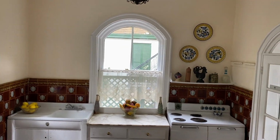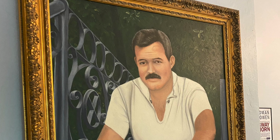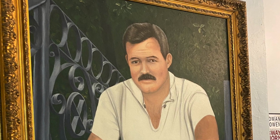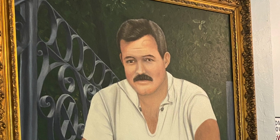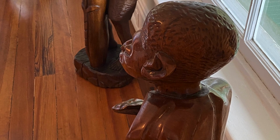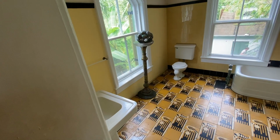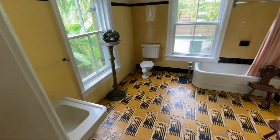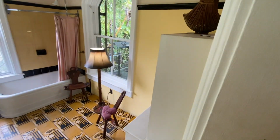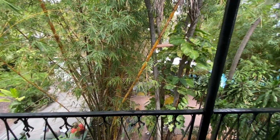This is the kitchen. And this was a portrait done of him from his younger days, and you see the scar on his head from when he pulled a big lamp down on top of his head in Paris when he lived there. Some trinkets he brought back from Africa. This was a downstairs bathroom. You can see this was high class back then. This was high living back in the day.